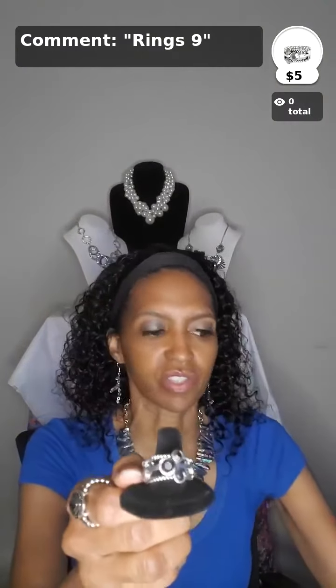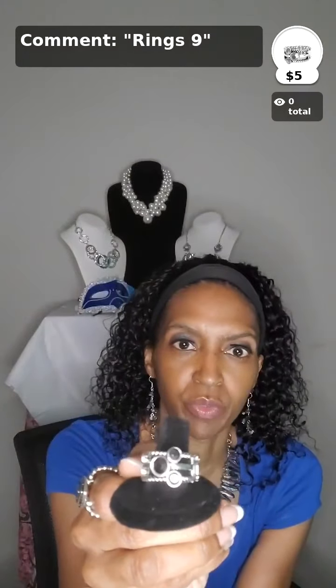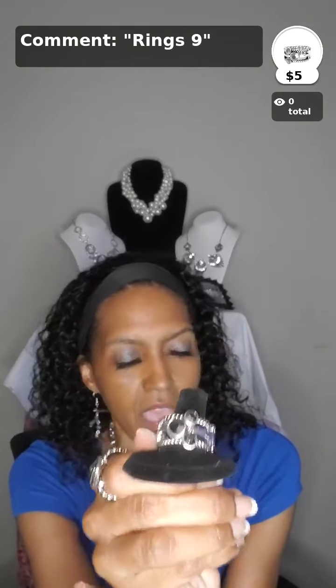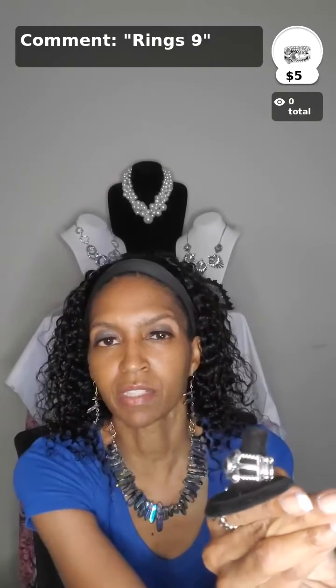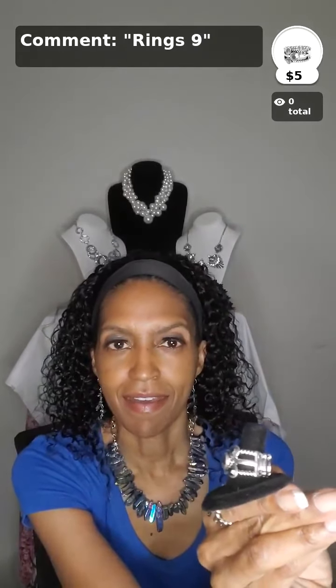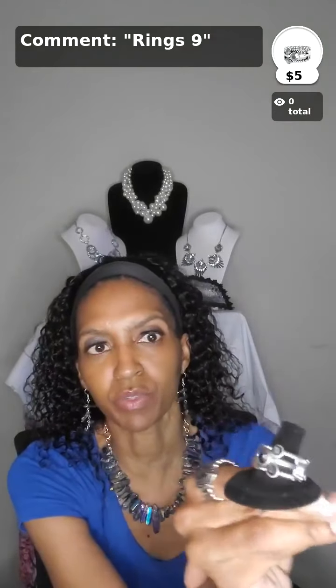Ring number nine is Head in the Stars. Head in the Stars is also another simple ring. It has three little stones right in the middle, if you can see it, with that little glittery design in the center of it. If you look above us, you'll see a better picture of it. But I also like the side of it. It's a little open band design with three rows, and a little rope design on the side with the three stones in the middle. Pretty cute, pretty edgy type of ring.